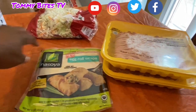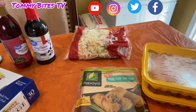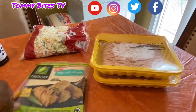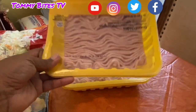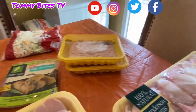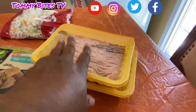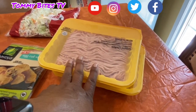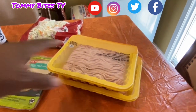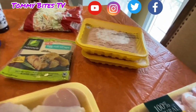So what I do is I make an Asian slaw using the red wine vinegar and the soy sauce. And then I also ground up some chicken and I do it that way. My kids don't like for me to do it with the strips. They say it tastes better. Not that it tastes bad, but they like it with the meat already ground up. I think they just don't want to chew. I don't know. Anyway. So that's dinner tonight, the egg rolls and the fries.